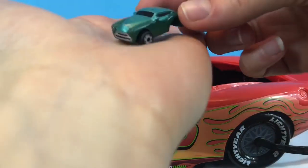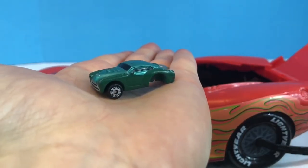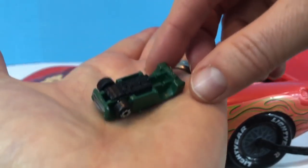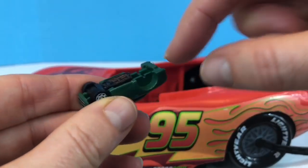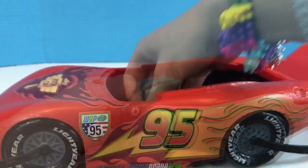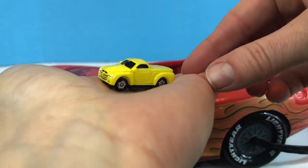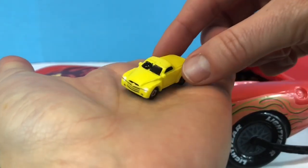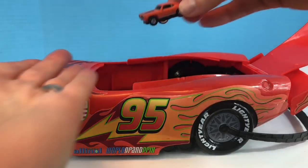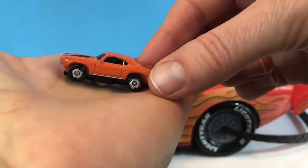What color is this car? It's green, but it's missing something. The two back wheels and the axle. Ooh, this one is a bright yellow truck. And last, we have an orange car with black stripes.